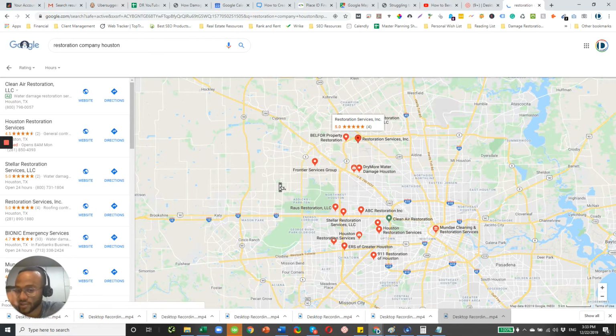Now, Houston is a huge city, landmass wise. Search results that come up in central Houston or South Houston may be very different than search results that come up in northern Houston. So proximity is a major factor. There really isn't that much you can do to affect proximity to the searcher.